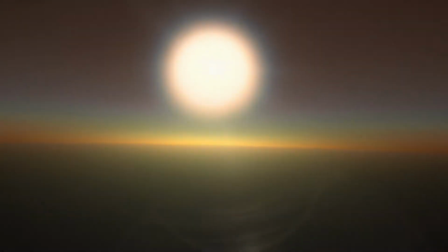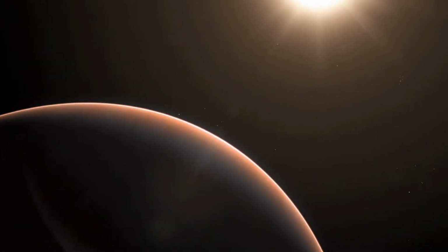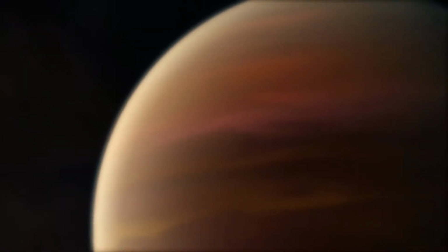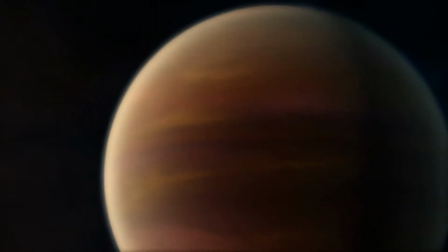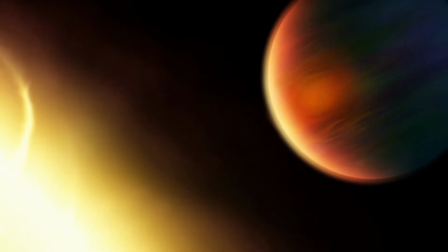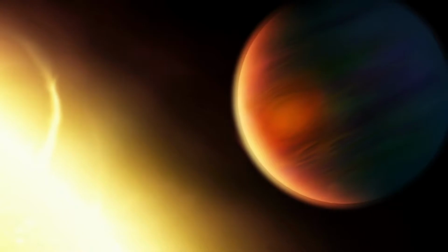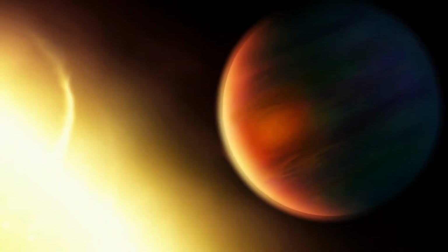Among those that do produce solar systems, Hubble has been documenting a wide diversity of planets. One of them, known as HD 189733b, is a huge gas giant similar to Jupiter. It lies extremely close to its star, as shown in this animation. Proximity to the star makes its climate exceptionally hot, with temperatures exceeding 1,000 degrees Celsius.